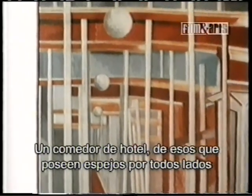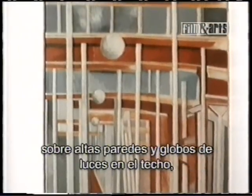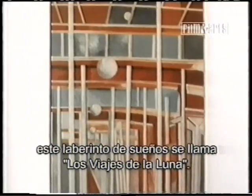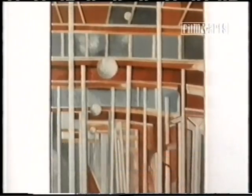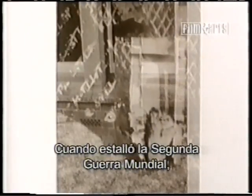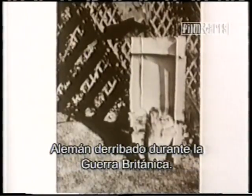A few years later, mid-30s, and it's the mystery of reflections that begins to catch his imagination. A hotel dining room which had mirrors on facing walls and globe lights from the ceiling becomes a dream labyrinth called Voyages of the Moon. Very soon, events were to land a new subject virtually on Nash's doorstep. When the Second World War broke out, he moved to Oxford. And there, outside the city, he went to photograph a dump of German aircraft shot down during the Battle of Britain.